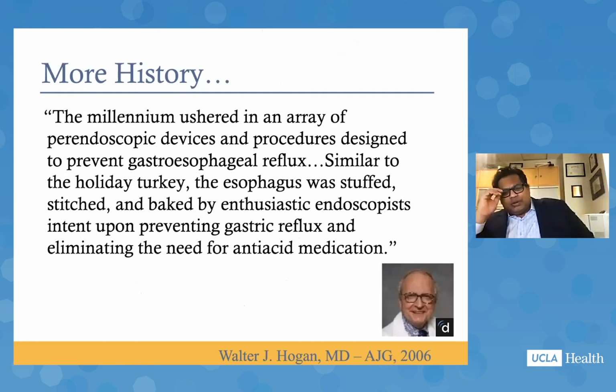So I was reminiscing about this quote with Jeff Conklin in the hallway yesterday. This is sort of a timeless classic by Walt Hogan in Wisconsin: the millennium ushered in an array of paraendoscopic devices and procedures designed to prevent GE reflux. Similar to a holiday turkey, the esophagus was stuffed, stitched, and baked by enthusiastic endoscopists intent upon preventing gastric reflux and eliminating the need for antacid medication.